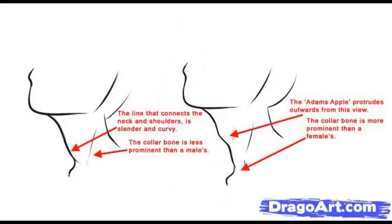The line that connects the neck and shoulders on a woman is slender and curvy. Keyword, curvy. The collarbone is less prominent than a man's. The collarbone on a woman is less prominent than in a man's. On the male, the Adam's apple protrudes outwards. The collarbone is more prominent than a female's. Why? Because men have denser bone structure.